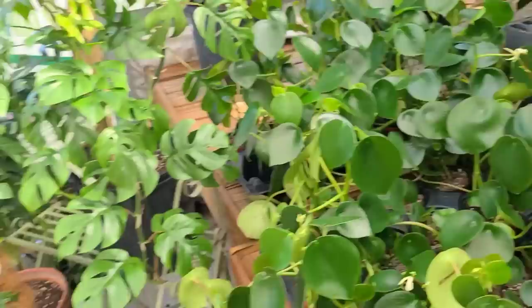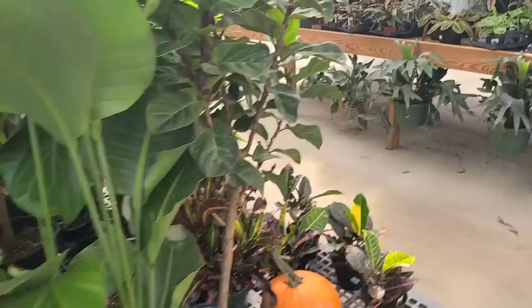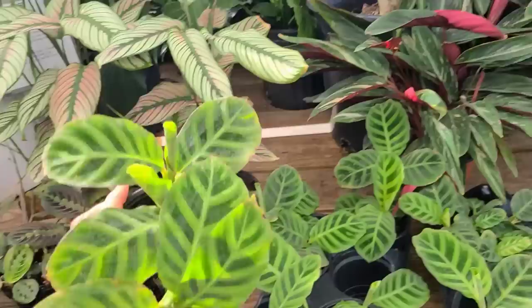Got a Dieffenbachia, Aglaonema. I don't know, I get them confused. One has like shinier leaves usually. Aglaonemas don't have shiny leaves? I don't know. You know what? I genuinely don't know. Dieffenbachias, I think, have shiny leaves.